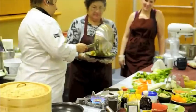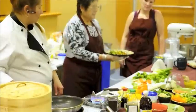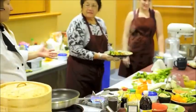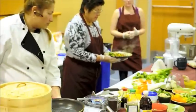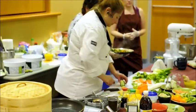Yep, ready to do it. We got some nice caramelization going, some nice flavors in there, very simple. I didn't even have to add the lime, but you can certainly take some of the lime juice. Squeeze it over that.